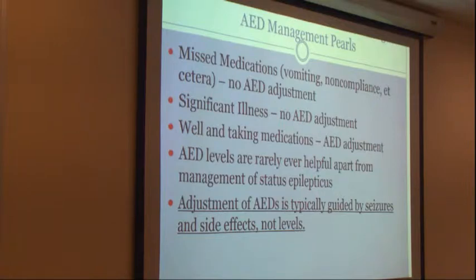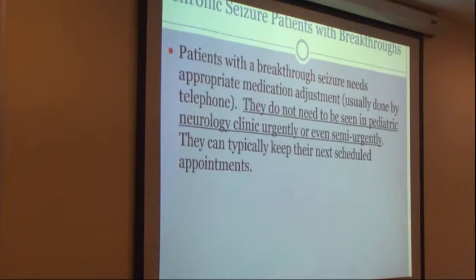If a patient is seizing, they need more medicine. If they're having side effects, they need less medicine. That's all I need to know. So you adjust AEDs based on seizures and based on side effects. A patient who has had a breakthrough seizure then does not need to rush into clinic, either your clinic, quite frankly, or my clinic. They need to call, we need to adjust their medicine, and they need to go on their way.